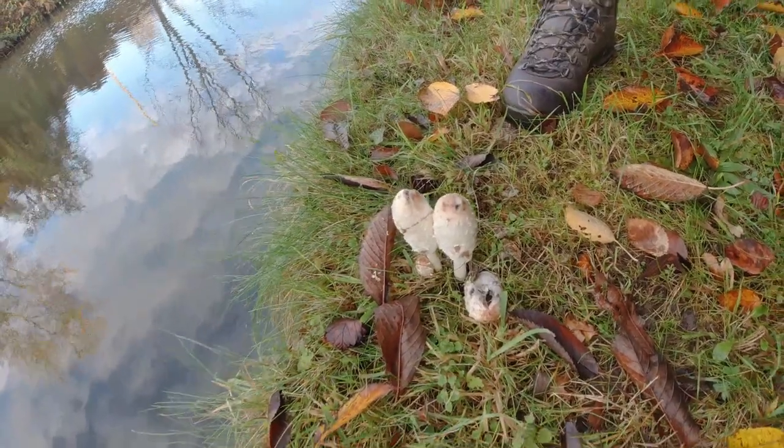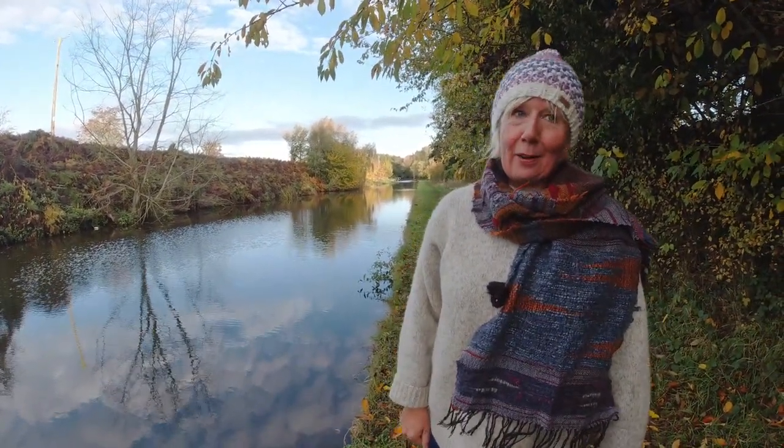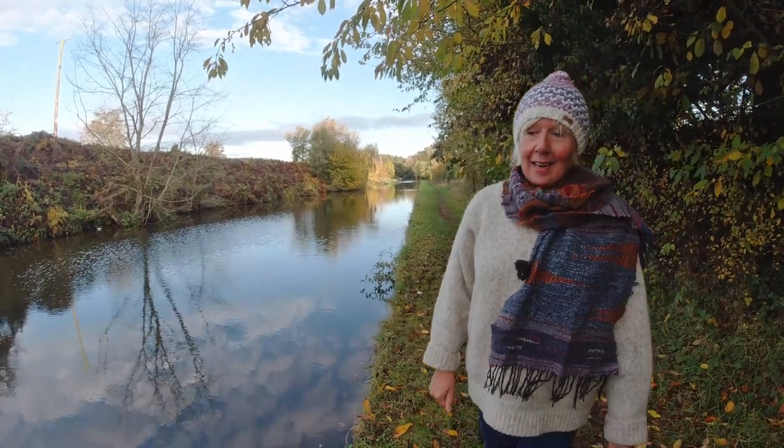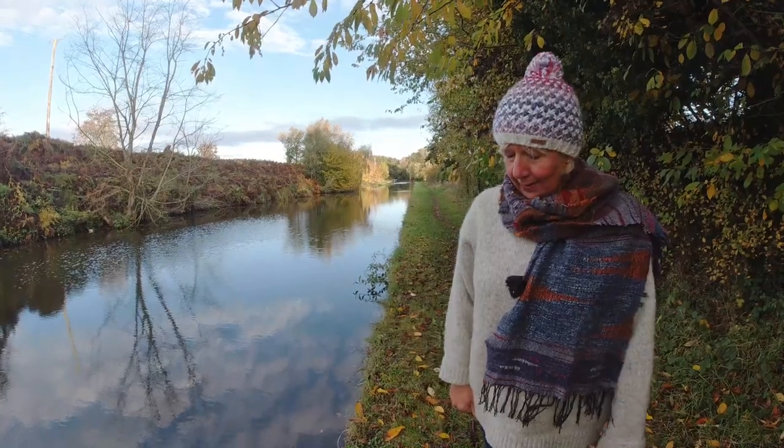I think I'll have to get some YouTube footage up or some evidence that they're edible and see if I can convince him, but don't hold your breath. They're lovely, and you can't mistake them for any other mushroom. They're quite safe.